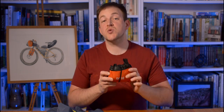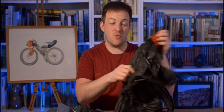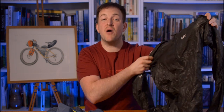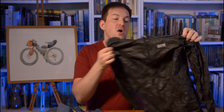Now we're going to talk about waterproof layers. This is Gore's fanciest waterproof layer they've ever made. This is purely just the Gore-Tex membrane, so it's incredibly light and folds up incredibly small. It's guaranteed to keep you dry. Water cannot pass through this material. It's incredibly thin, which means it's incredibly light and probably the most breathable waterproof jacket out there. It's really, really nice because it folds down super small.